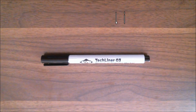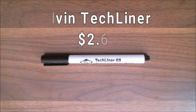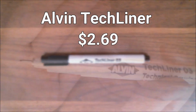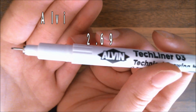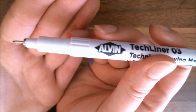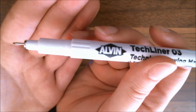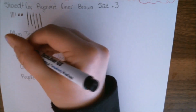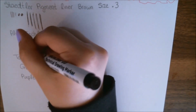The final marker is an Elven tech liner in black, and the retail price on this is normally $2.69. This pen has an extremely fine polyacetal plastic nib set in a stainless steel sleeve for smudge-free inking and repeated use with the ISO sketch. It worked as well as any other black liner I've used. It's pretty good.